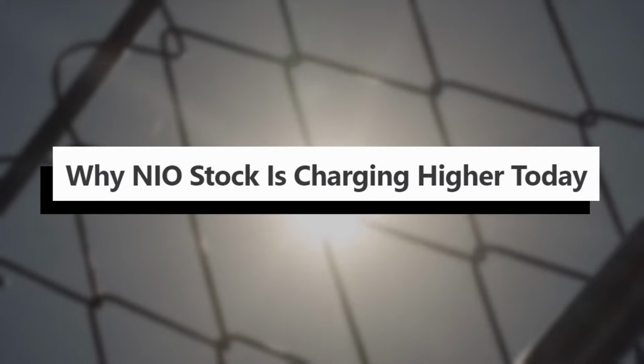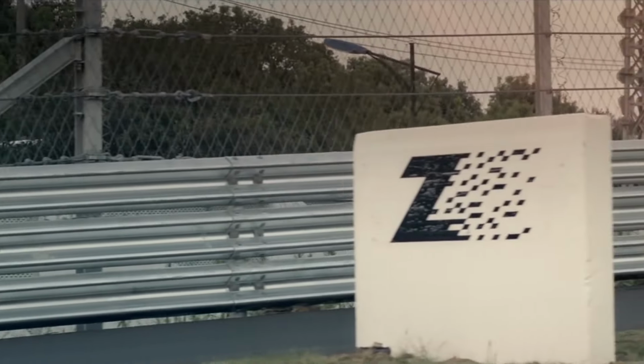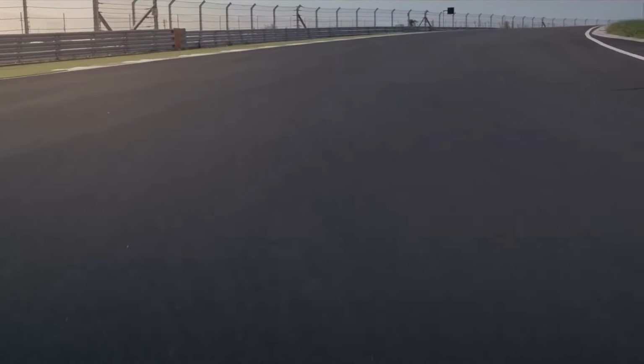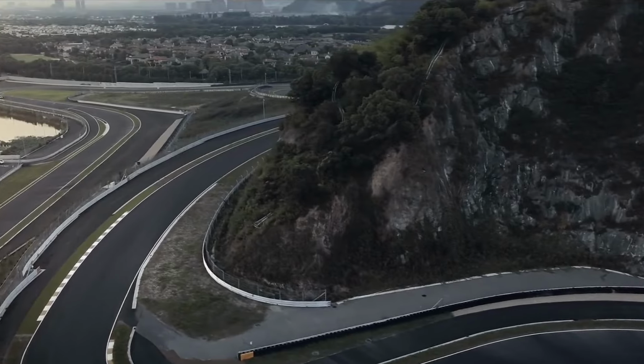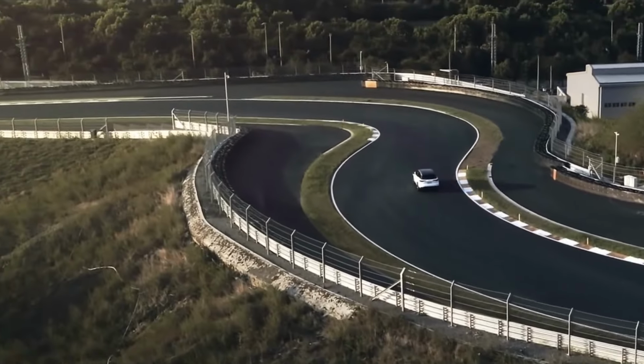So in today's video, I want to go over why NIO is actually charging higher today and why their share price is up quite a substantial amount from Friday's closing price. And I'm also going to cover their May deliveries and how their May deliveries were actually lower than April, but investors are actually responding kind of positively despite their deliveries being lower.